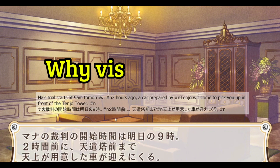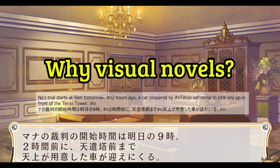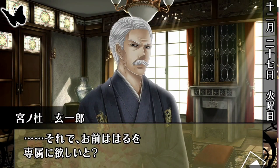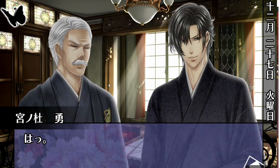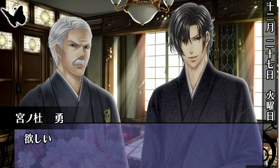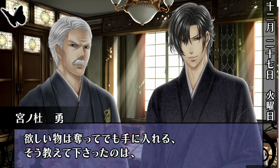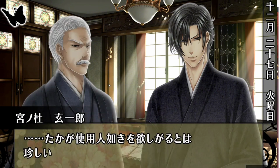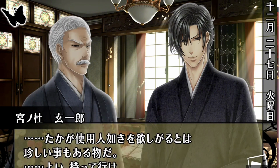Why use otome games or visual novels as your Japanese immersion? They are all in one package. Unlike anime, otome games don't play automatically, allowing you to go at your own pace. You don't have to pause every single time. They also help you practice reading and listening skills simultaneously because it contains voice acting.